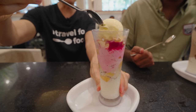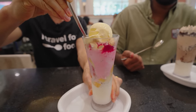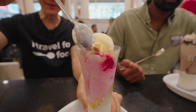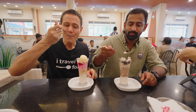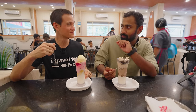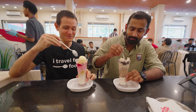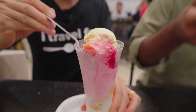First taste of the famous Gadbad, what so many people come to Mangalore for. I want to get all those layers. There's jellies, and that might be too much though. I really love those cashews in there. And the jelly, good. That jelly makes it. I kind of like the raspberry jelly. It's definitely very sweet, but also I like the fruits and the nuts in there. Really creamy and milky.